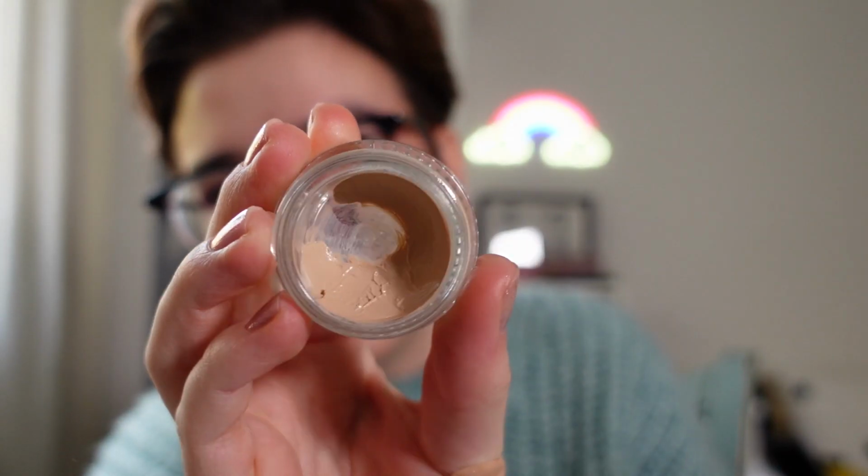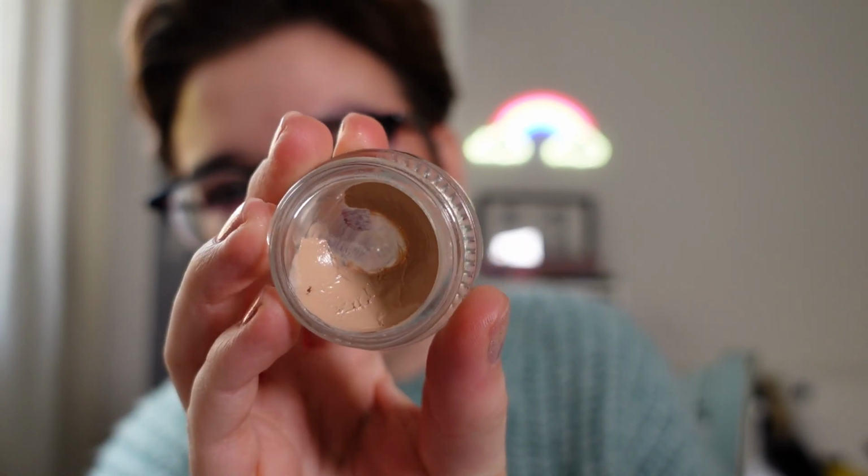Oh, I forgot to mention concealer, the Glossier Stretch Concealer right here. It looks a little bit worse for wear because I'm trying to finish this. I don't have much left of this concealer, but I'm hoping to get this done very soon, so I will be keeping it in the next rotation. I think I'll be keeping it in my rotations until I finish this.